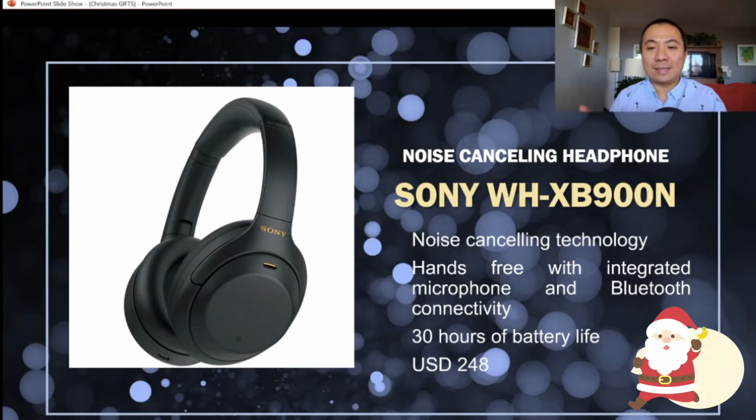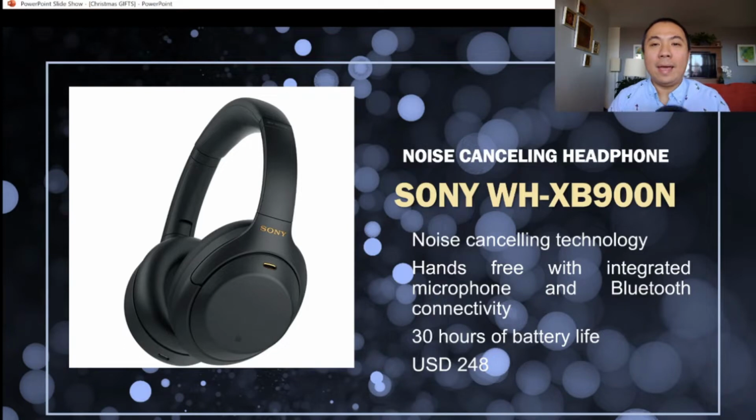And also it has 30 hours of battery life, which is actually quite good if you think about it. And in terms of cost, it's not really as expensive as all these other noise cancelling headphones. It only costs around $248 US.